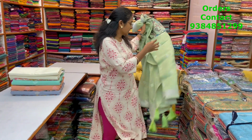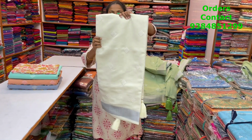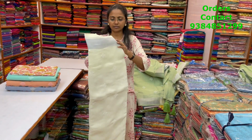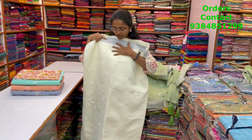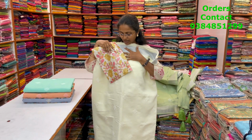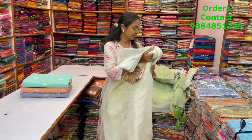And the next color in the same pattern is going to be light off-white shade, beautiful light off-white. This is the body of the saree, and the blouse for this saree is this, a pretty printed blouse.